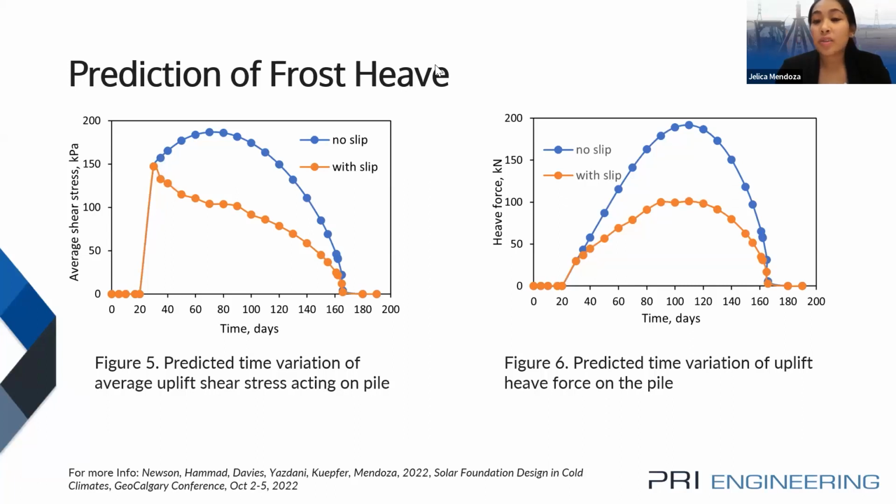So it directly drives your design loads, and based on that design load, the engineer will calculate what pile length is required to fully resist that design load. So maybe for a no slip case, that might mean you need a 6 meter pile, but if it had been a slip case with a reduced design load, maybe you only need a 5 meter pile, just for example. So it's the same pile, not necessarily a different pile, just different embedment lengths.